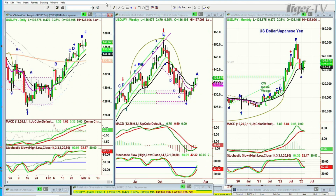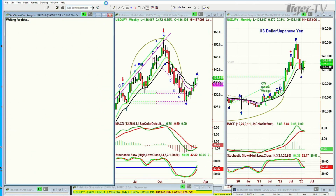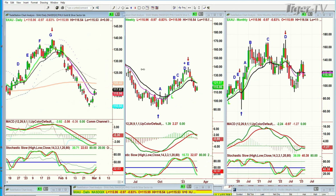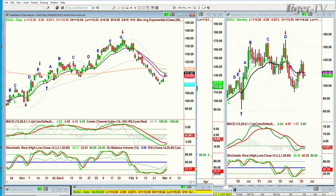That's the currency pair. What would go together with that? I was looking at that. XAU, did I put the XAU in? I think I renotated that. Yeah, look at this. So the XAU made a peak G just under 140. It goes down to 110. Now it's at 117. Hasn't even gotten back. Look how important the 200-period moving average has been. Just have respect for it. That's all I'm saying. So that would be resistance at 120.